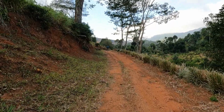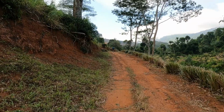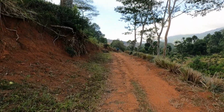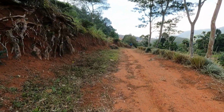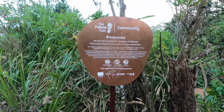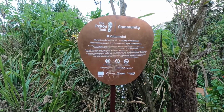Then we take a right turn towards Galaha about 50 meters from Deltota junction, and then take a sharp left turn uphill towards Loolecondera. Let's go and see whether our markings are correct. Here is community signage, the village known as Kallu Malai. We have to take a right turn.